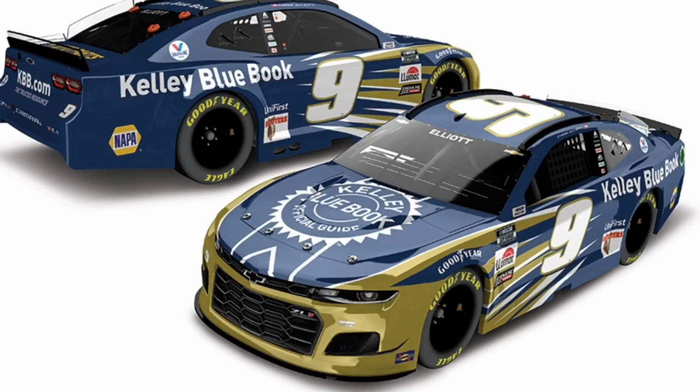So let's keep it rolling here. This one is a fan favorite, obviously. Chase Elliott's 2021 Kelly Blue Book Chevrolet Camaro. Incredible, awesome race car. I'm a huge Chase Elliott fan myself, so this is a must-get for me. If you're a Chase Elliott fan, this is the first wave of Elliott 1/64s coming out.